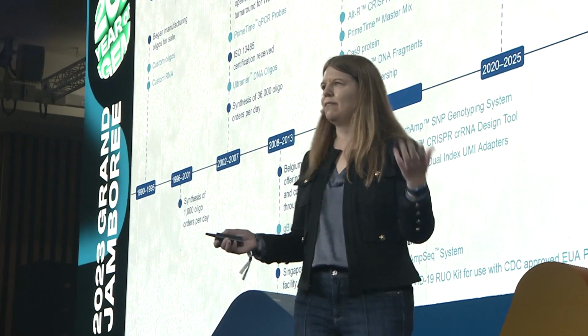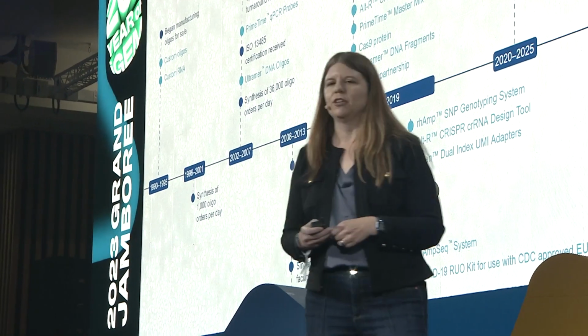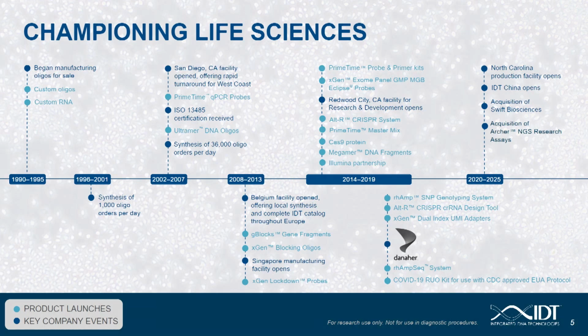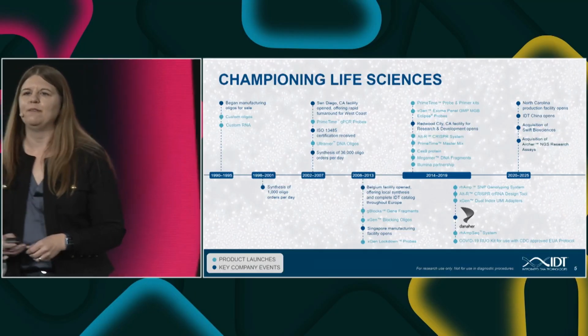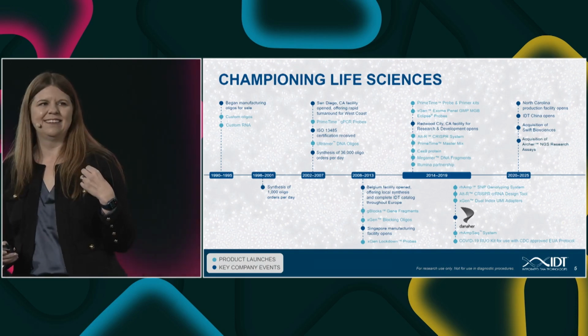IDT invented the gBlock because we pushed DNA synthesis longer and first. And then when CRISPR came on the scene, we started offering products for that too because everyone was clamoring for it. And throughout this, we scaled our synthesis. So here's a question, audience participation. How many oligos do you think IDT makes in a day? Any ideas? Shout out. Thousands?